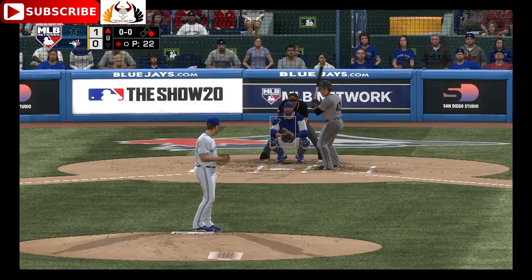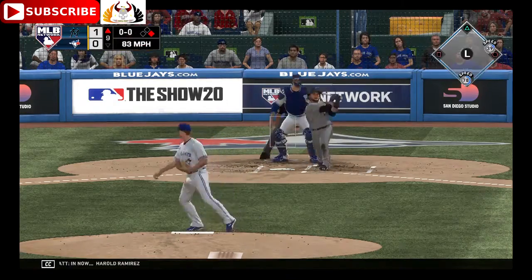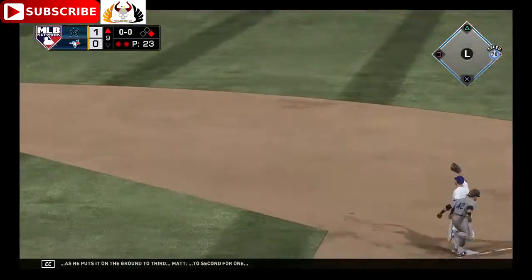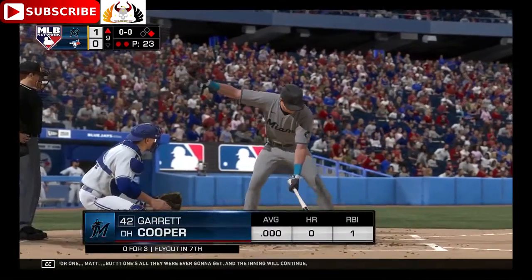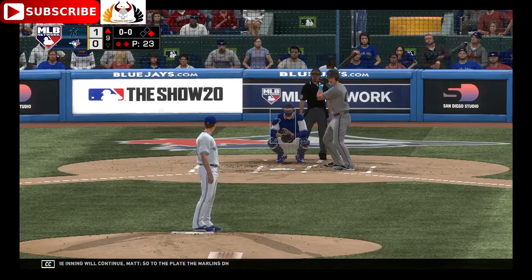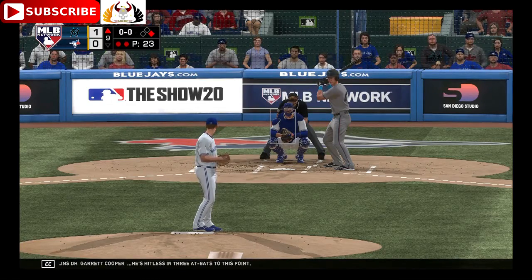Up next for the Marlins, the center fielder, Harold Ramirez, as he puts it on the ground to third. To second for 1, but 1's all they were ever going to get, and the inning will continue. Now batting, the Marlins DH, Garrett Cooper. He's hitless in 3 at-bats to this point.